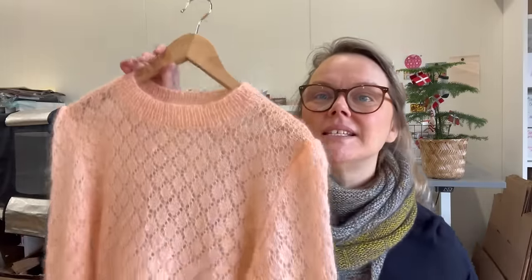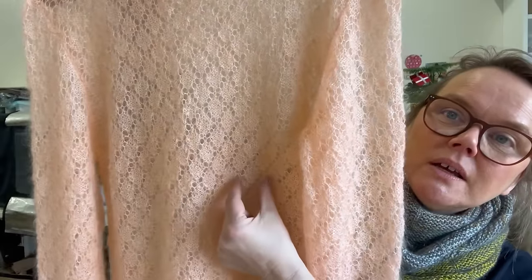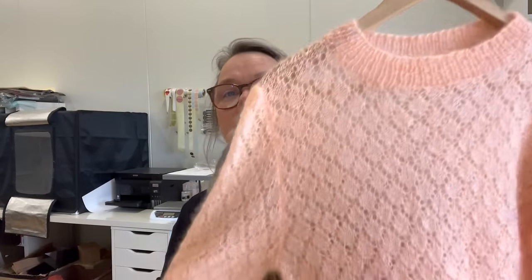It's a really easy lace pattern to knit because it's just the same three rows that you continue and complete. Once you get the hang of it, you can always tell if you're decreasing or increasing. So it's really not as hard as it looks. It is knit bottom up, and maybe that's a scare for someone, but that's just the way it's done.